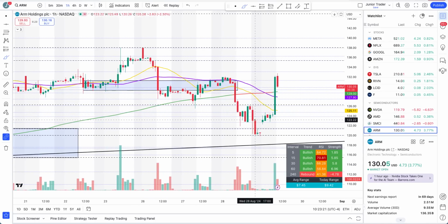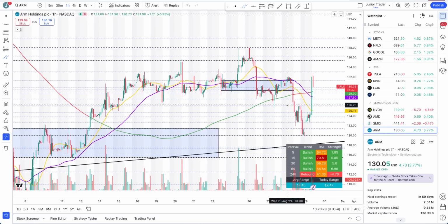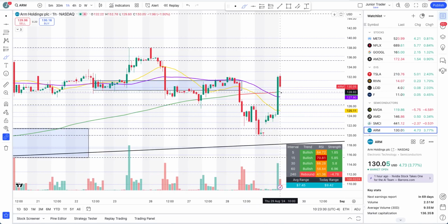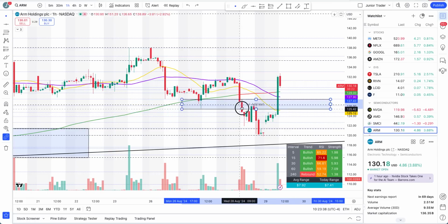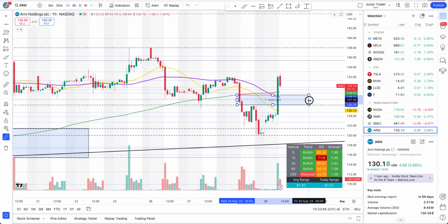Today in the pre-market, this thing came back strong, got above this level of 126 and 26 cents, a significant level with support of the 20 days moving average. Now if it can hold the 200 hours moving average or even the level of 126 and 30 cents area, if from here it can hold this zone, bulls can still hold control of it. That's all with ARM, I would say.